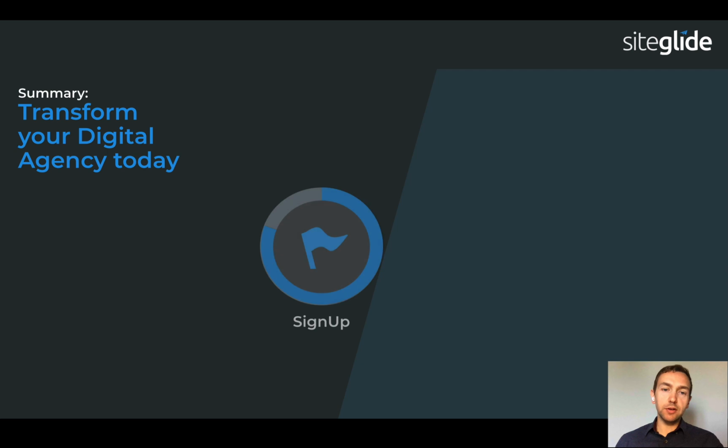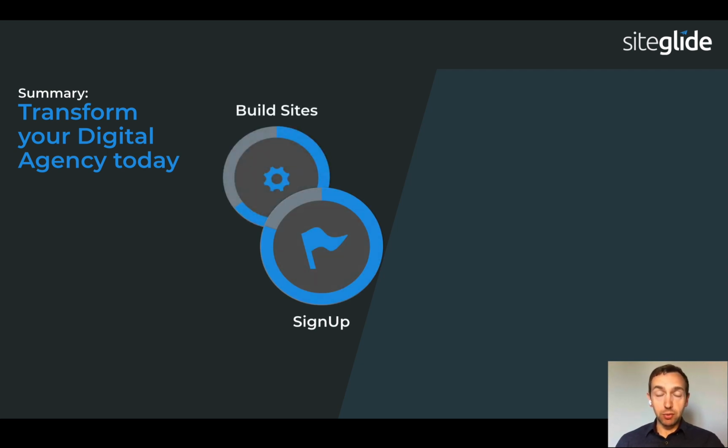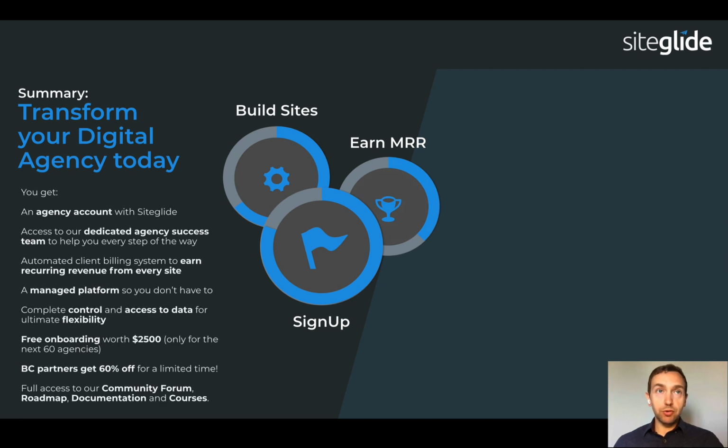To summarize, we are passionate about helping agencies transform from just delivering websites to high value digital experiences using Siteglide and the user first principles. We offer a complete ecosystem of agency tools, including an agency account, access to our dedicated account and agency success team, our automated client billing system, and a totally managed platform so that you can just focus on helping clients. You get complete control and access to data.